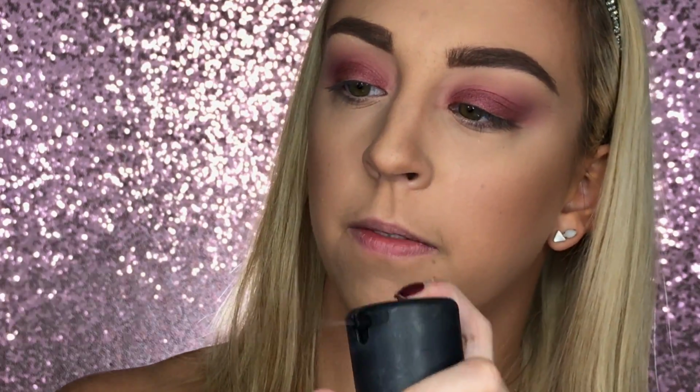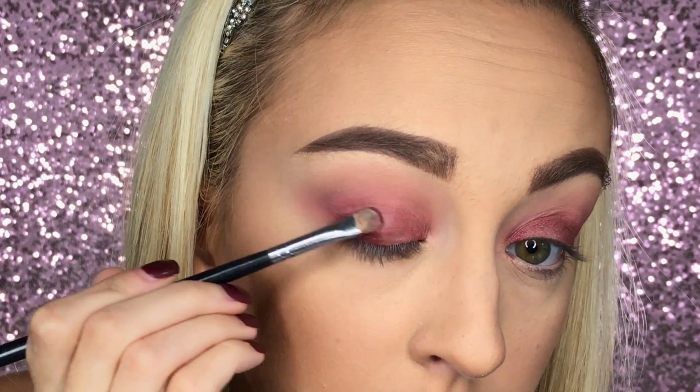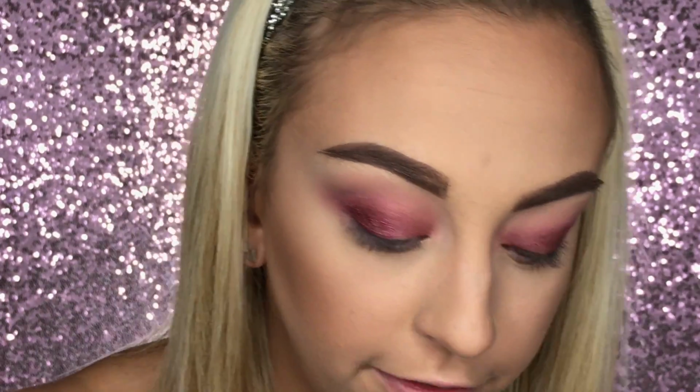It's a pretty color. It feels really soft in the pan, like the shadow itself feels very buttery. It's a really pretty color, but it's not giving me foiled shadow, you know what I mean? So I'm just gonna go in with that M421 brush and pick up some of that shadow and then use some MAC Fix Plus just to see if I can get any more color payoff or shininess from this shade, because it's okay. That made a huge difference.